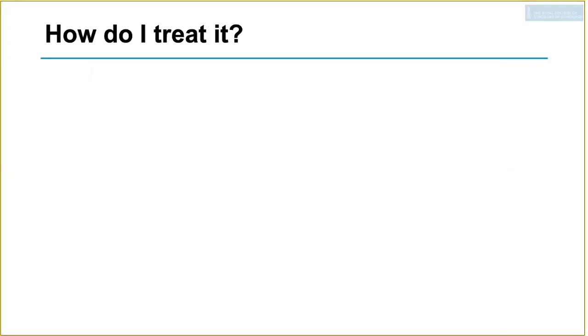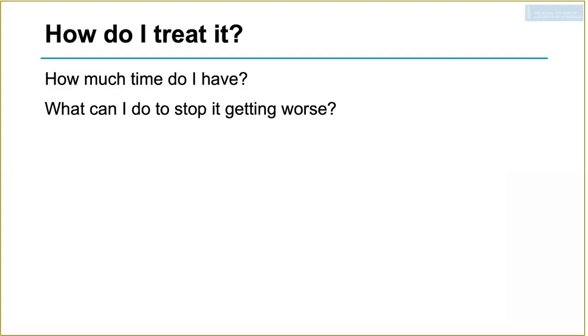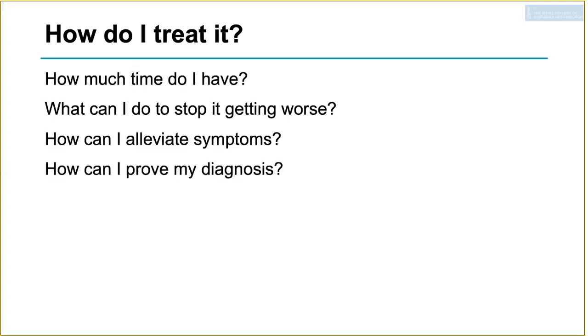So how do I treat it? Well, for you working on the wards, I'm hoping that you will be given some instruction from your registrars and or your consultants. But if you were to find yourself in that position of being the first responder, there are questions you have to ask. Number 1, how much time do I have? Time is tissue. We say that time and time again. The more you delay, the worse the outcome for that patient could be. So how much time do I have? What can I do in the meantime to stop this getting worse? How can I alleviate that poor patient's symptoms? Because this is not pleasant pain. And finally, how can I prove my diagnosis so that I can make my plan going forwards?